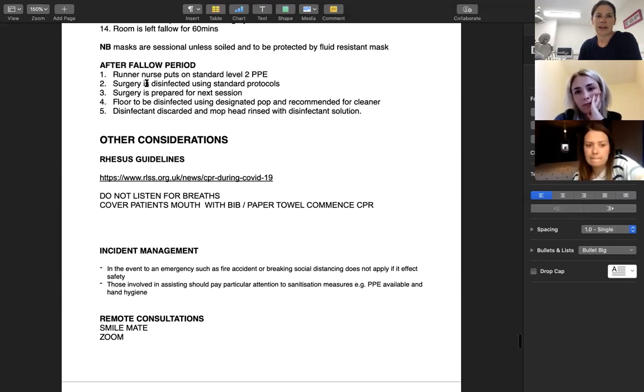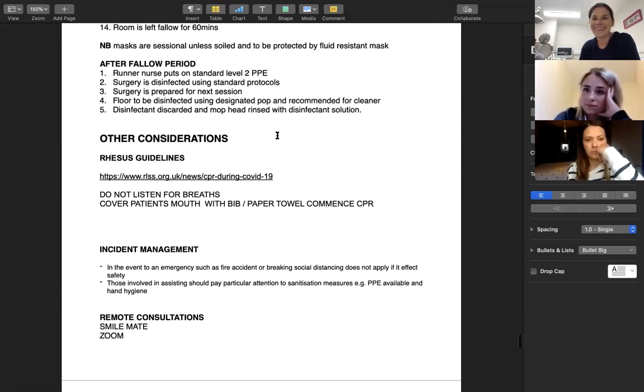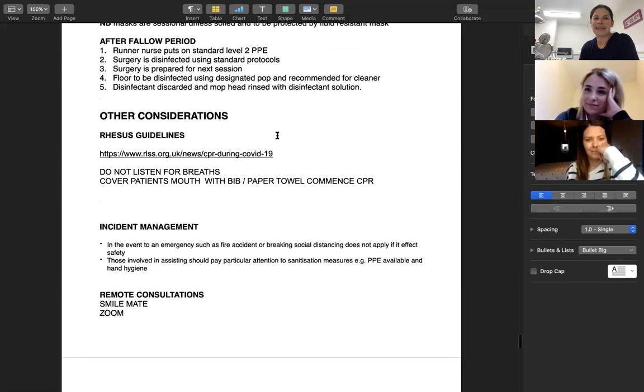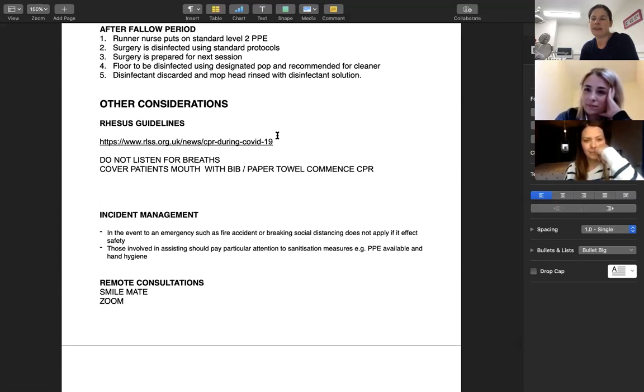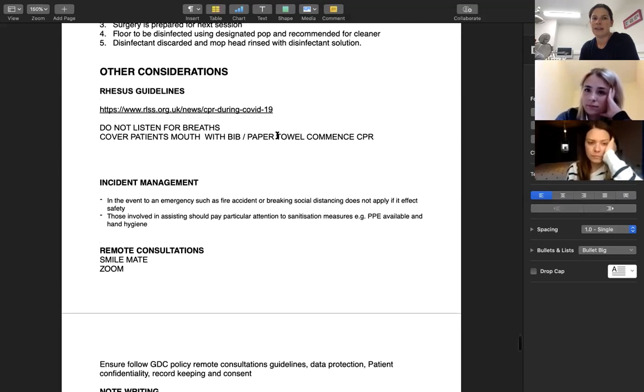Yeah. So after the fallow period, the runner nurse puts on standard PPE. The surgery is disinfected and the surgery is prepared for the next session. The floor is to be disinfected using a designated mop, not a pop, and recommended cleaner. And then the disinfectant is discarded. The mop head must be rinsed and left to soak in a clean disinfectant solution.